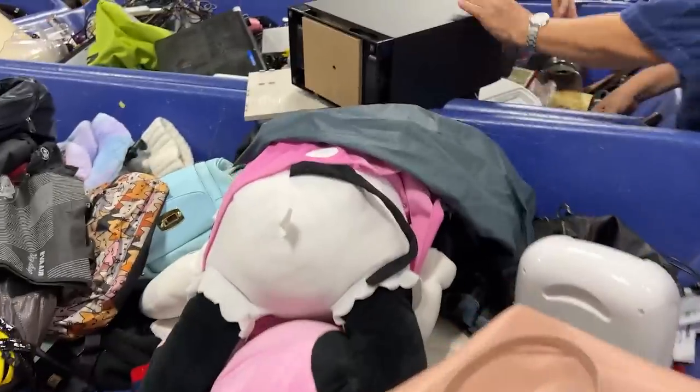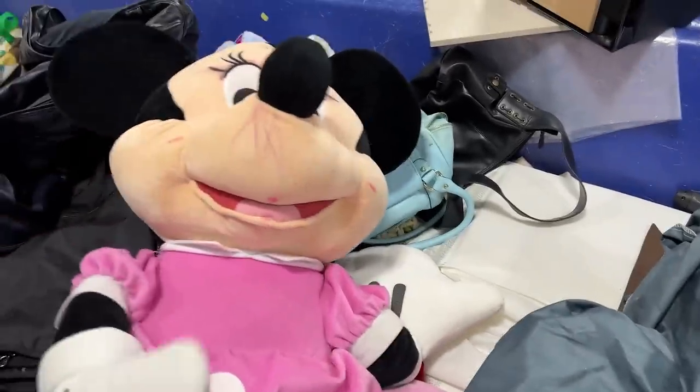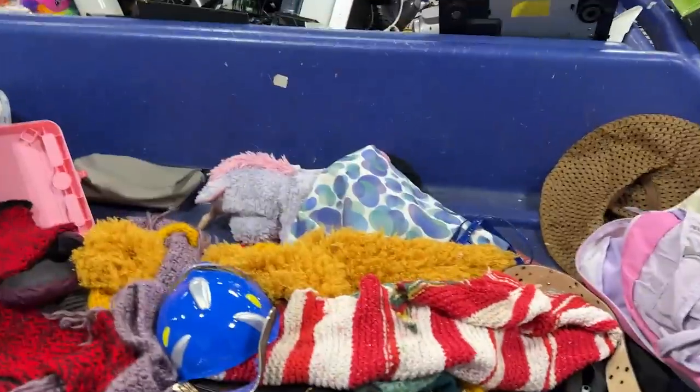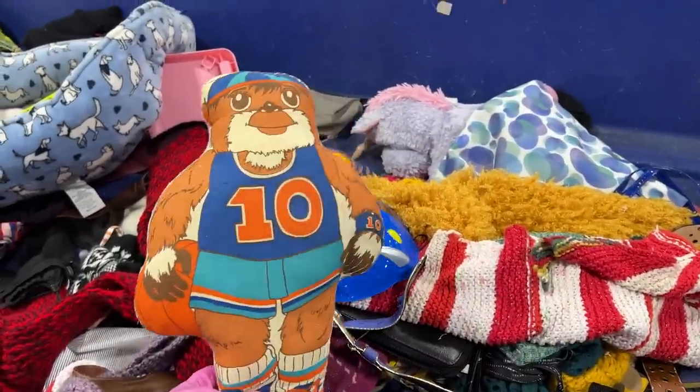I said, what's that? Oh, it's Minnie Mouse. What a cute Minnie. Somebody gave her a little look. Some bags and backpacks. Oh, John. What's that Build-A-Bear right there? Number 10.